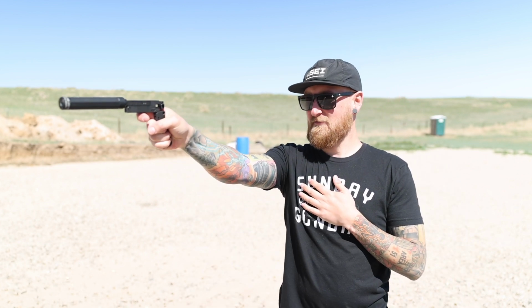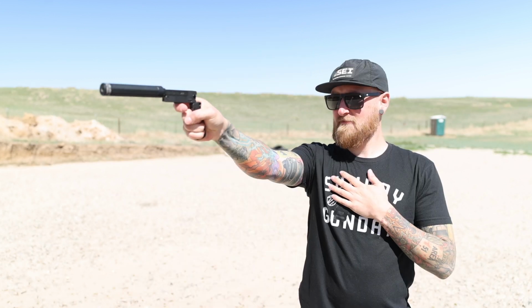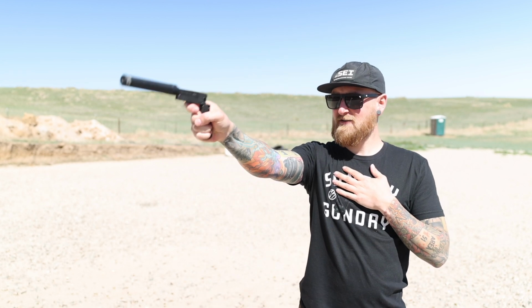Let's actually shoot into the dirt. That way we have no noise but the gun. These actually feel like they pack a little bit more of a punch than the CCI. I'm gonna go back to the CCI quick. It's weird, I actually think the CCI is quieter. Here's the Aguila. I don't know, it's hard to tell.